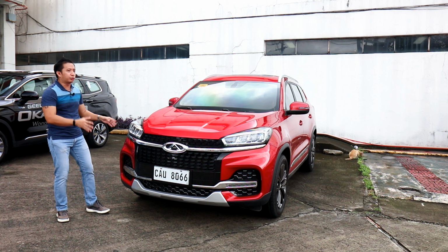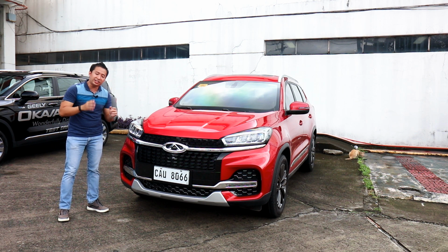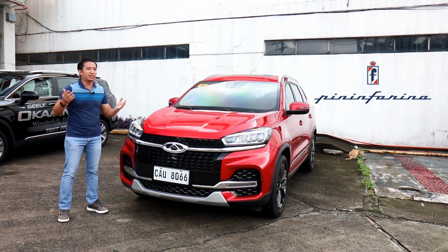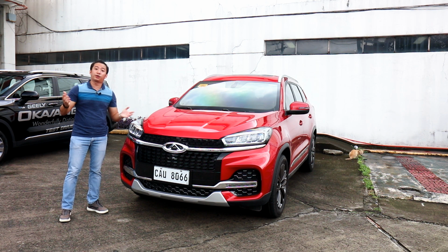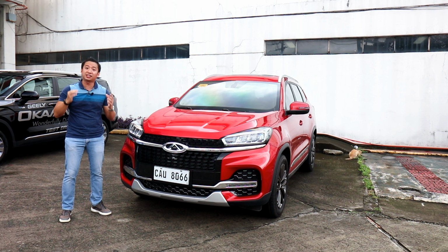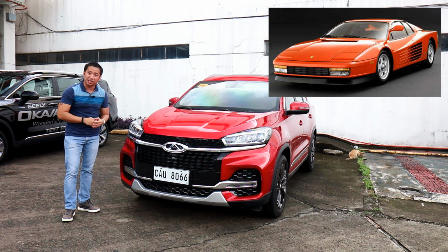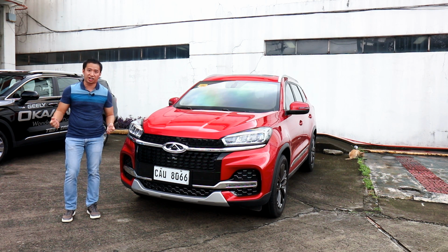This overall design was penned by Kevin Rice, the current head of creative design at the Italian design house Pininfarina. And yes, in case you're not aware, Pininfarina is that celebrated Italian design house that's responsible for the look of the Ferrari Testarossa, amongst other famous sports cars.